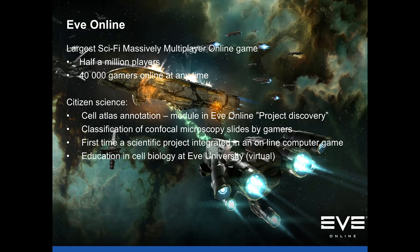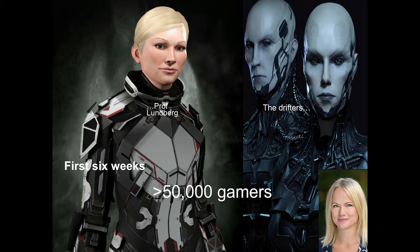this is what is called citizen science, that these gamers sit and do annotations, and they qualify and get better and better. And of course, you don't put it directly into the database. There is a lot of curation and so on. And how do they learn cell biology? They go to school at EVE University, where Emma and her colleagues are teaching cell biology virtually. I think this is thinking outside the box. And this is Emma's avatar in the game, and this is Emma in real life. And of course, what they do is that they save the world from these drifters. You can see just by looking at them that they are nasty.